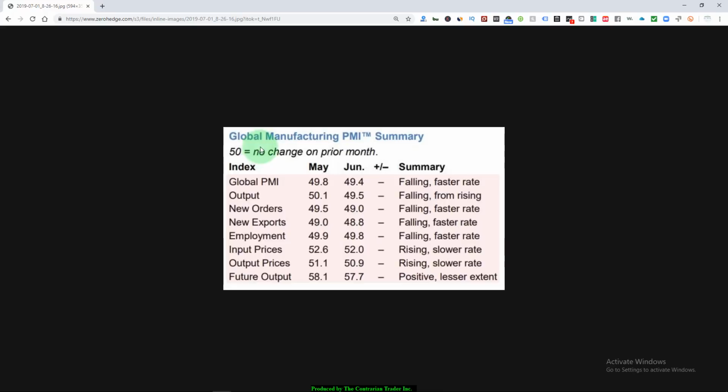And when you take a look at the global manufacturing PMI summary, this breaks down month over month, May versus June: global PMI falling, faster rate; output falling, from rising; new orders falling, faster rate; new exports falling, faster rate; employment falling, faster rate. Input prices rising, but there's no inflation. That's what they tell us. There's no inflation. Even the Federal Reserve. Our own Fed chairman said he was disappointed with inflation during his last press conference. Output prices rising, slower rate. Future output, positive, to a lesser extent.